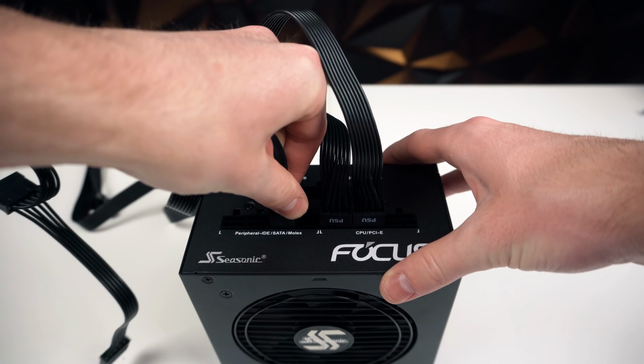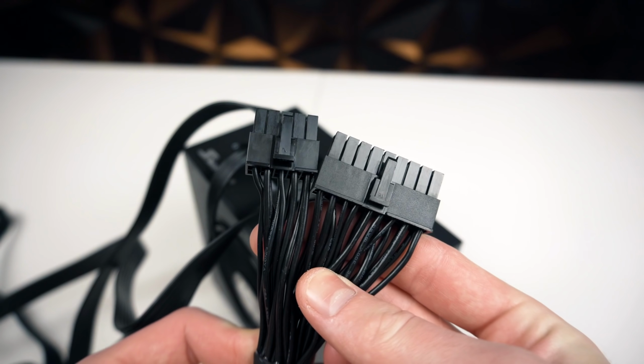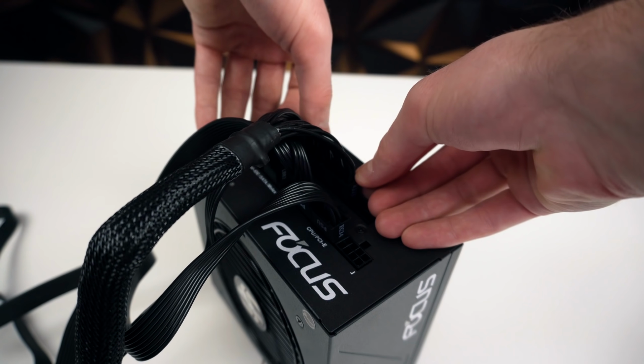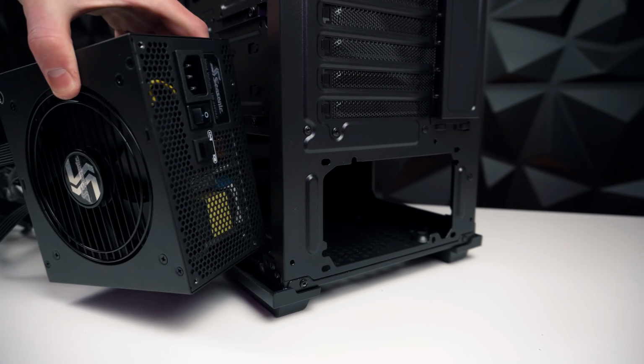And last but not least, the hard to miss 24-pin power connector. The end of that splits into 2 is what we'll be plugging into the power supply. And this plugs into the area labeled M/B. And that is the last cable that we'll be plugging in for this modular power supply. Now we get to put the power supply into the case.